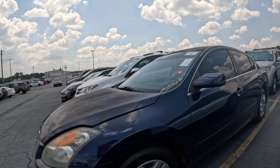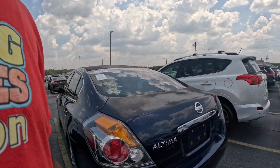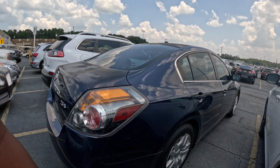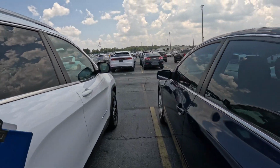All right, so this is one of my cars, Altima. Shoot, this thing here beat up though. Ain't even no use of me even, you know what I'm saying, moving forward. I don't buy ugly cars. That's something I don't do.